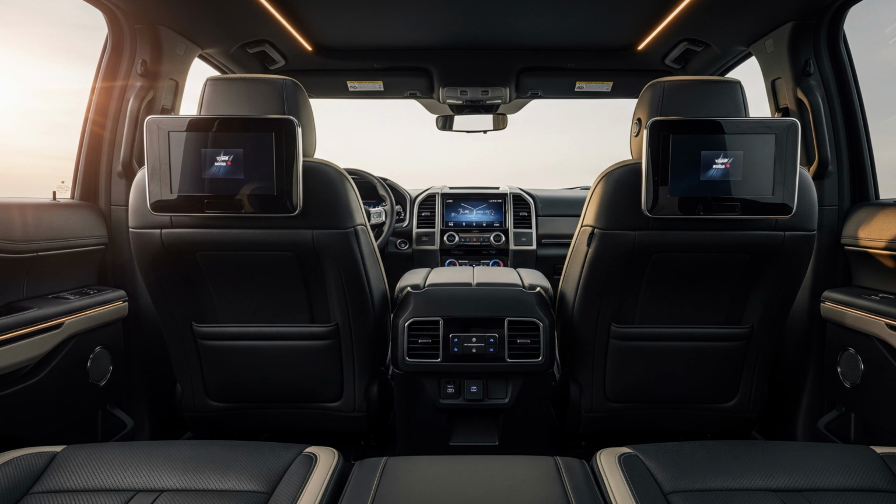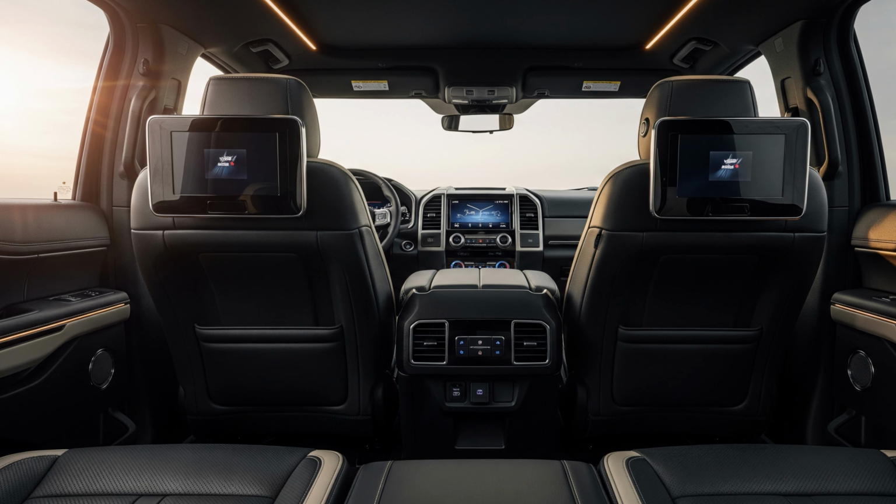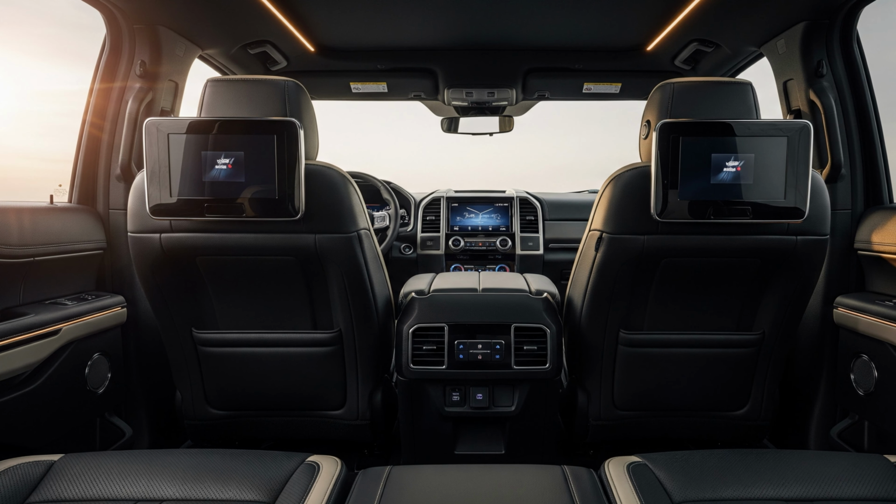The seats are spacious and luxurious, upholstered in premium leather, with support and comfort tailored for long journeys or short escapes. Three rows of seating mean every passenger travels first class, surrounded by space, refinement, and thoughtful details. The cabin feels like a sanctuary, quiet, expansive, and modern.